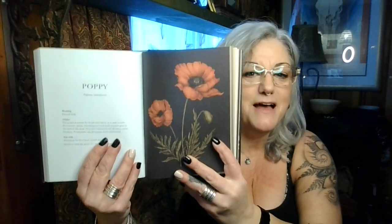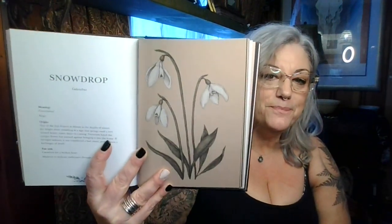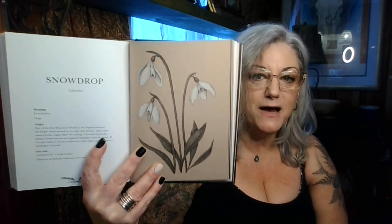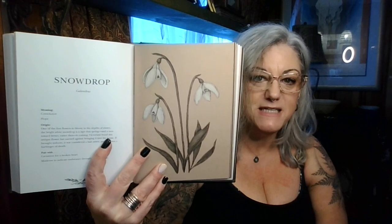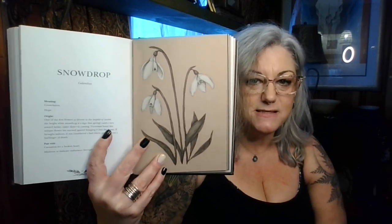Poppies. I mean, who doesn't love an orangey red poppy? Gorgeous. So yeah, if you love flowers, oh, snowdrops. These little beauties are blooming a couple hours south. I've seen them at Mount Auburn Cemetery in Cambridge / Watertown, Mass. But there's still a lot of snow here. It's been melting because it's been warmer, but they're a favorite. It's nice to watch flowers push up through the snow.